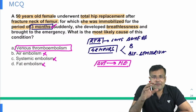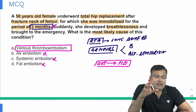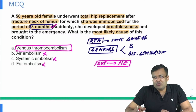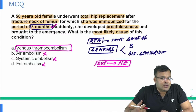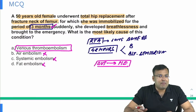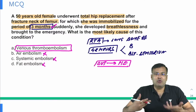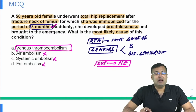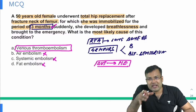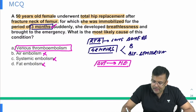Let me tell you, if you look around your colony, among your relatives, postmenopausal females aged 50 to 60, when they slip in the washroom, generally there is fracture neck of femur. We perform hip replacement. You can't believe the patient is immobilized for a long duration. Family members ignore the patient, and usually within 2 to 3 months there is DVT, pulmonary embolism, and sometimes the patient expires. This is the classical history. You can find lots of examples in your surroundings. So the correct answer is A.